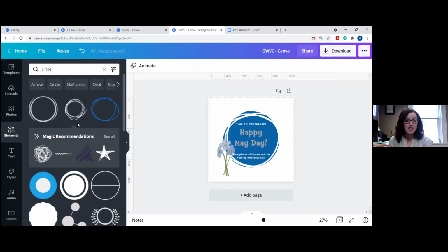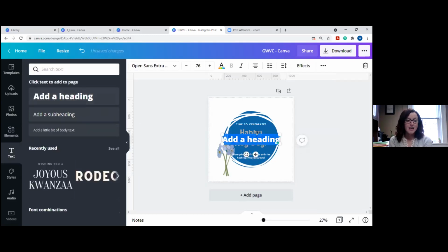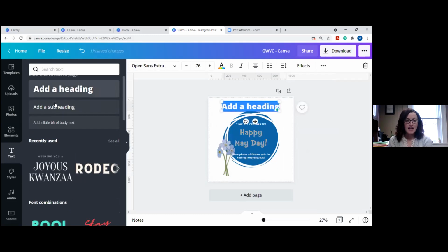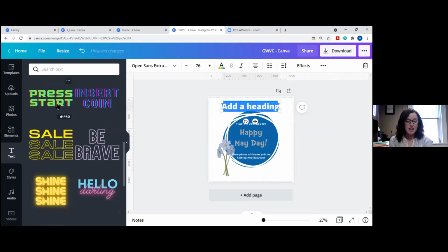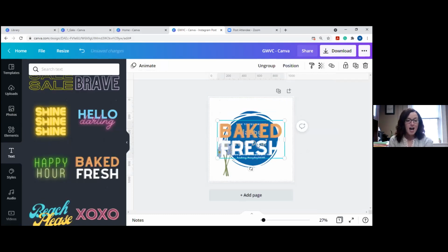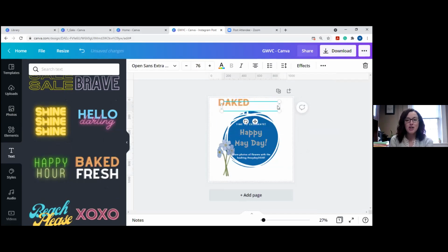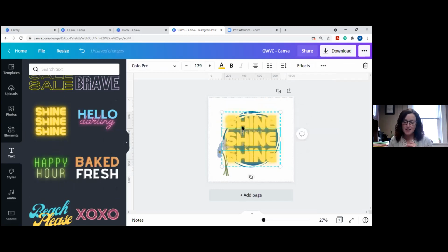And then the text feature, another great thing with the text is that there's tons of pre-populated fonts and text setups that you can use, and you can make them really funky. You can keep it really simple. Maybe you're doing a bake sale. Maybe you want to go with more of a retro kind of theme. So there's lots of different stuff that you can pick through on there.